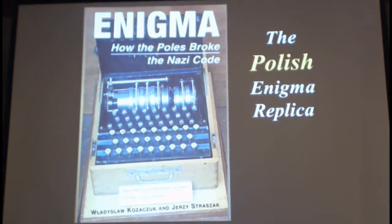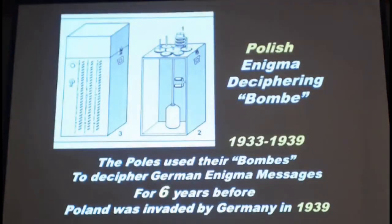Once they had the wiring of the rotors, they began building their own Enigma machines. This is a Polish replica of an Enigma built like an Enigma and built by the Poles to help them in decoding the Enigma messages. And Rejewski and his team designed the first Enigma decoding machine, which they called a bomb. Nobody really knows why he called it a bomb. Some people say it was because it ticked like a time bomb, and other people say it was named after a famous Polish dessert, which was called a bomb. So that's one of the great mysteries in history, but not one of the critical ones.